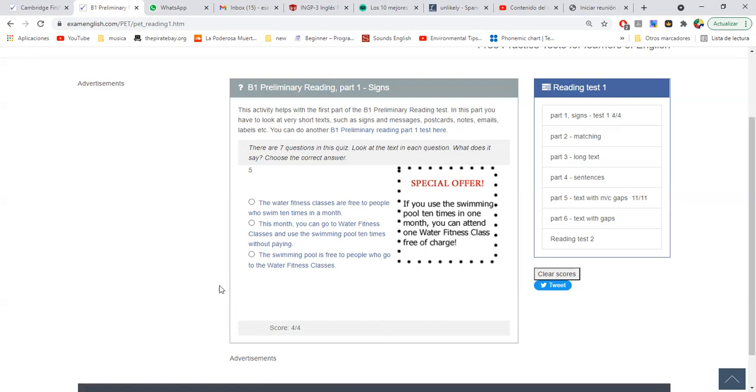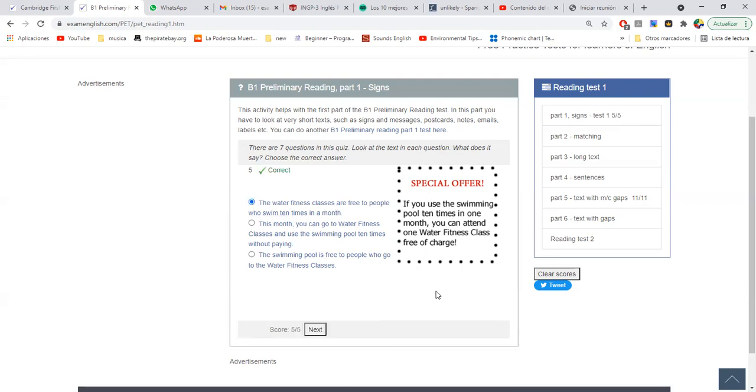Okay, letra A. Sí, me quedé pensando porque me parece correcta, pero solamente parcialmente. Porque dice the water fitness classes en plural, y el texto dice que puedes asistir a una. Hay una pequeña imprecisión que me hizo dudar, pero sí, es la más correcta de todas.